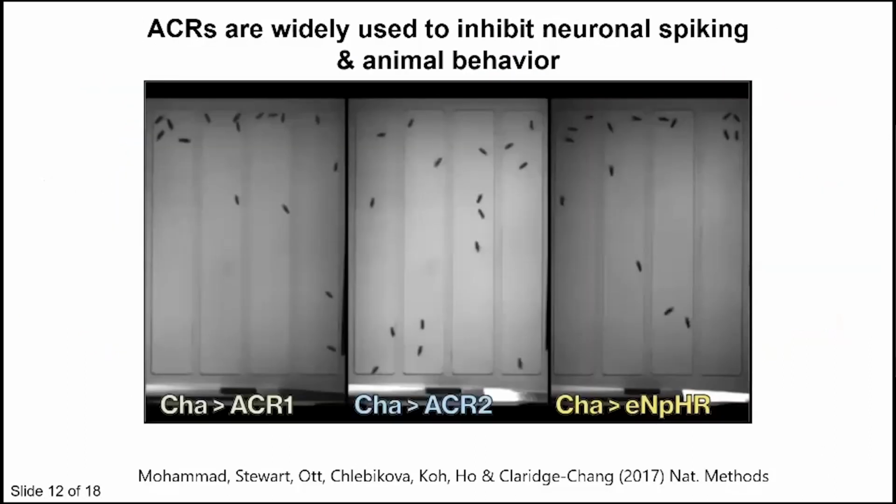To give you a feeling of how channelrhodopsins work, I would like to show you this short movie from the lab of Adam Claridge-Chang, who was the first to use ACRs in their system after we published them. Here, two different ACRs, or a previously available tool that is a chloride-pumping rhodopsin, are expressed in the motor neurons in flies. You look at a container with flies from the side, and when colored bars appear on top, this means that the light is switched on. And when the bars disappear, this means that the light is switched off. So let me start the movie now.